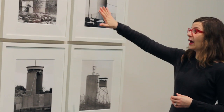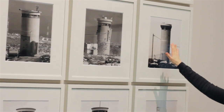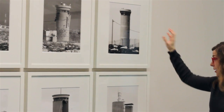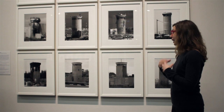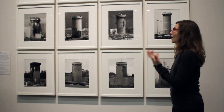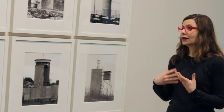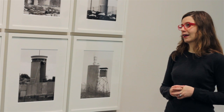So, for instance, the background, the sky, is very dark in one image and very light in another. Some of them are quite grainy, other ones are even blurry. So these are photographs that are just grabbed on the go, and part of the point of the whole work is to demonstrate that this is not a political circumstance that's conducive to aesthetic perfection.